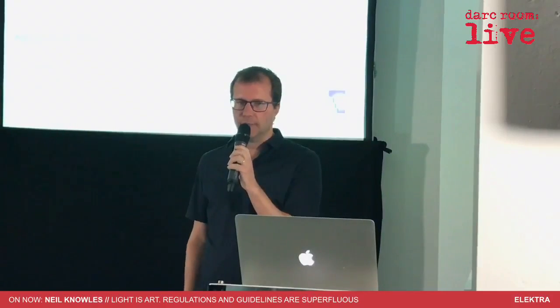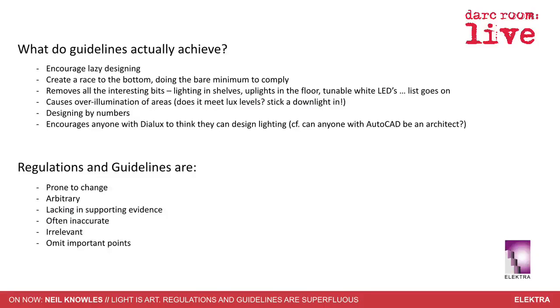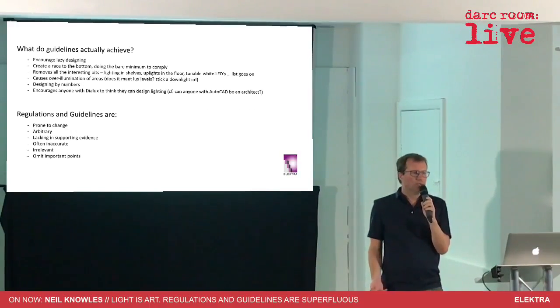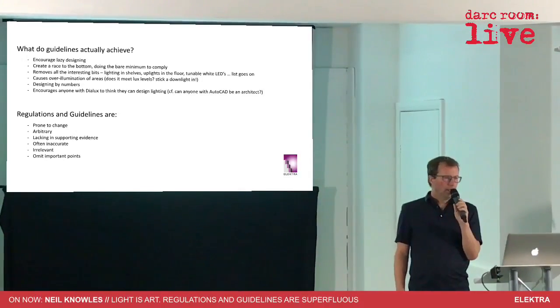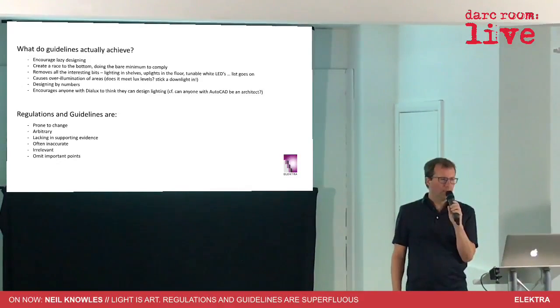We've had a lot of projects where the client just wants the bare minimum to comply with the SIBSE guidelines or with brand standards. I want 300 lux uniformly across the floor. It removes all the interesting bits. If you're doing a bar or something, you might put lighting in the shelves, you might put tunable white, you might put uplights in the floor. They all get cut in favor of just a uniform lighting level that meets the minimum guidelines.